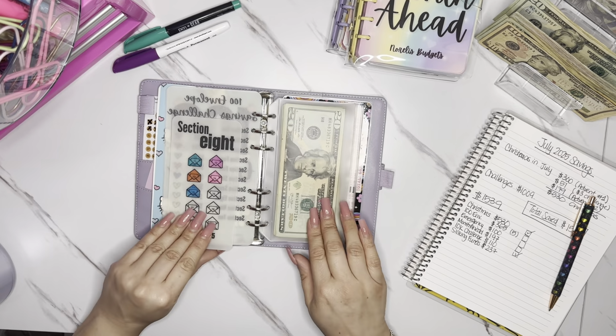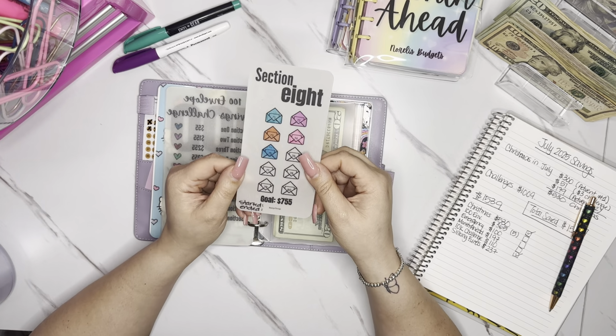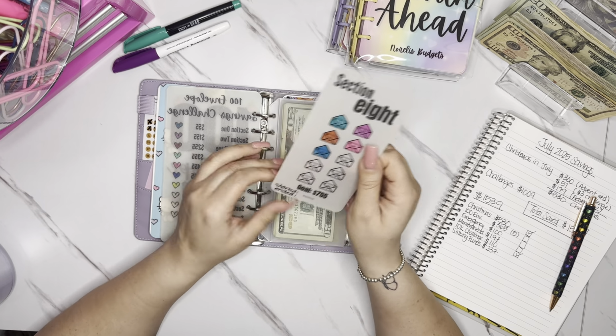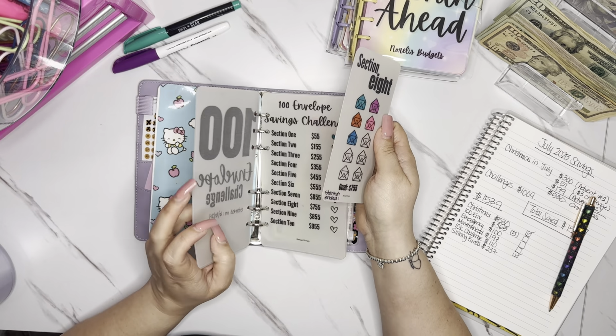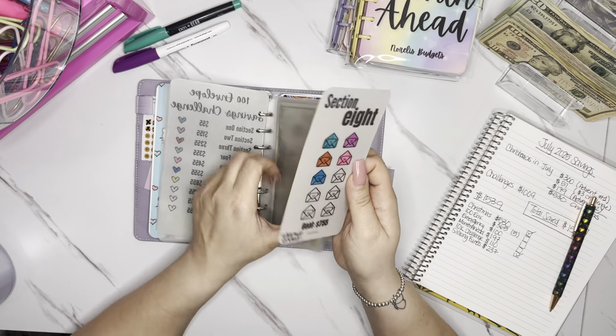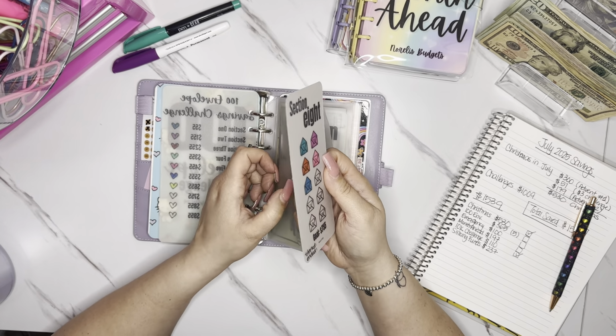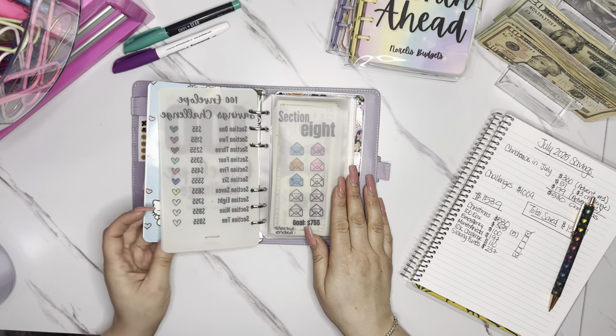So if I can do the 5 envelopes next time, then I can start section 8 and then I can finish section 10. And then I finish the 5,000, what does it end at? $5,550, I think it is. I'm not sure. But we're going to find out together, you guys. I cannot wait till that day. It's going to be a celebration.